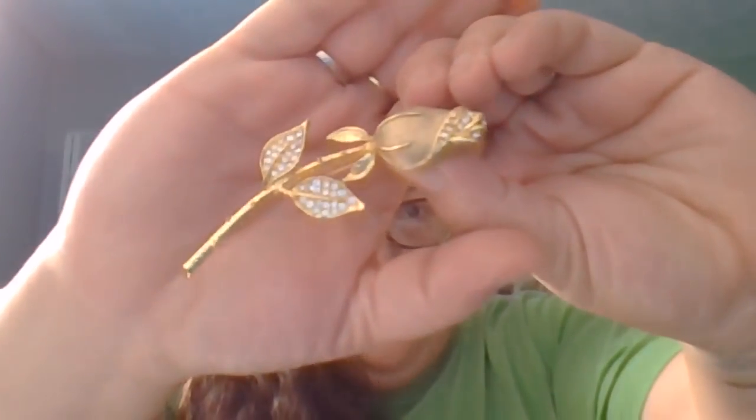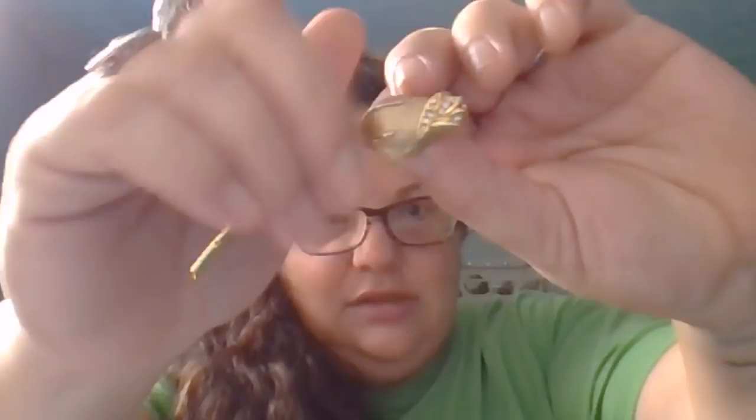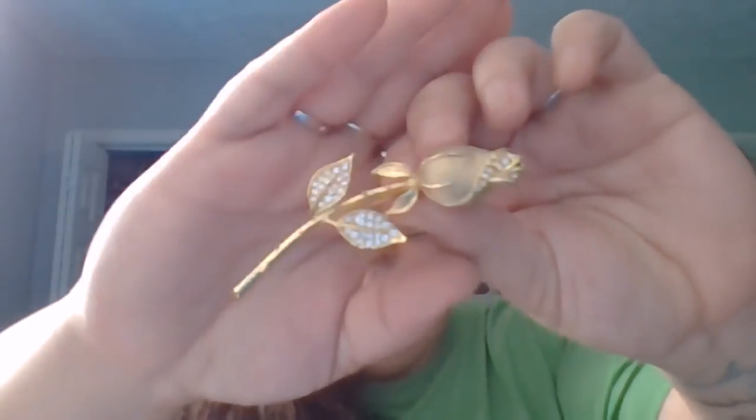And I looked it up. It's around the same prices as, I guess you'd say, Sarah Coventry or something, but not bad. I got that for $5 and I like it. And then she was sweet enough to send me this rose, which I think is pretty. It's rhinestones and it's got the satin finish on the rose there. Decent size too, unmarked, but in really great shape.